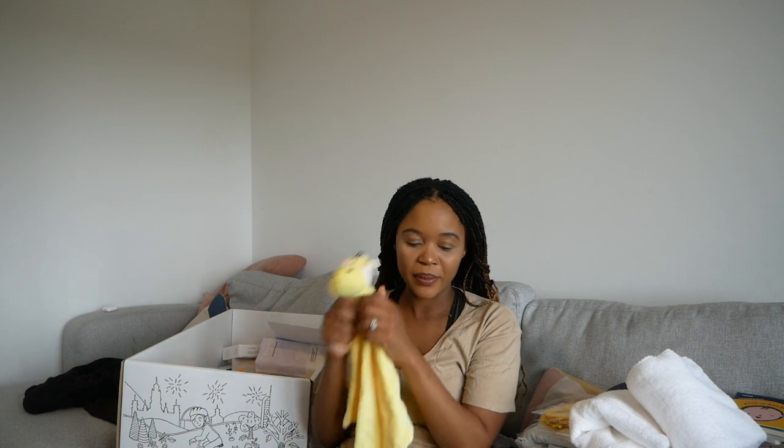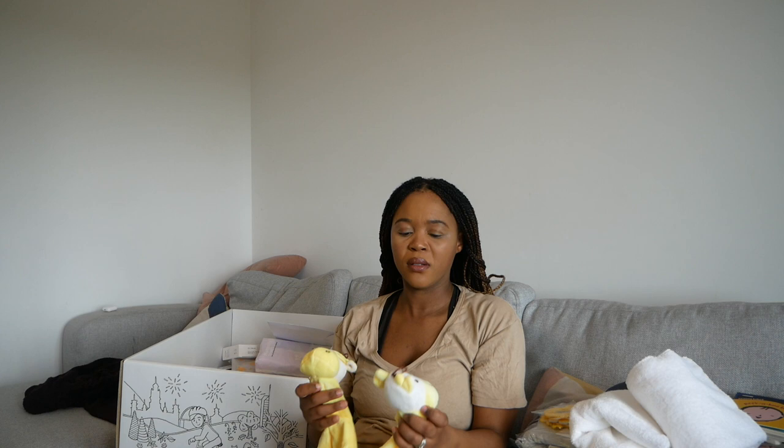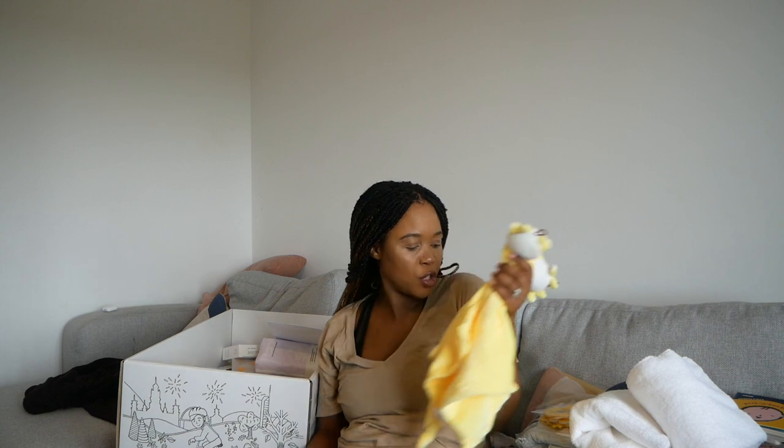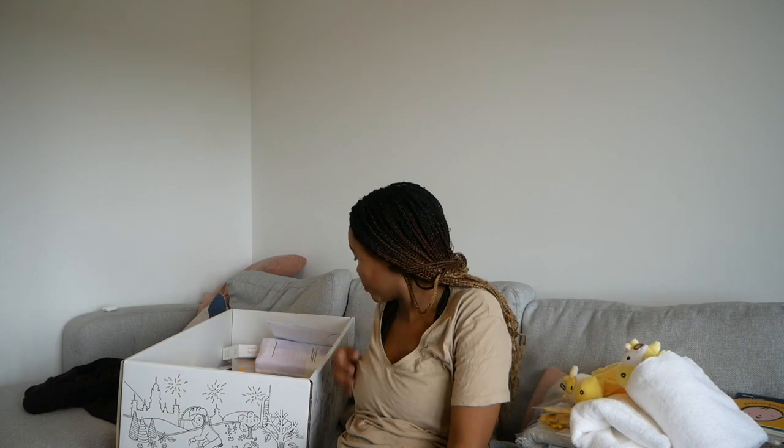Then a little baby comfort. I'm not the biggest fan of comforts. I don't know why. But I think a baby being attached to a particular toy, I don't know. I'll do my research on it, but I'm just not the biggest fan of them.